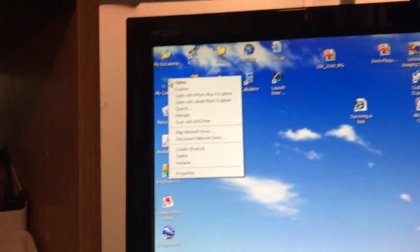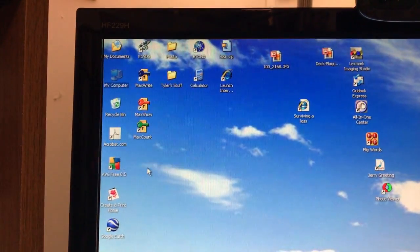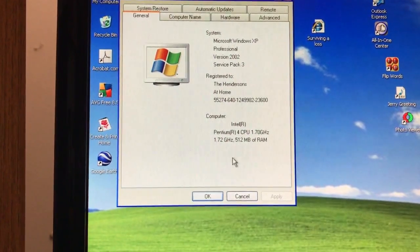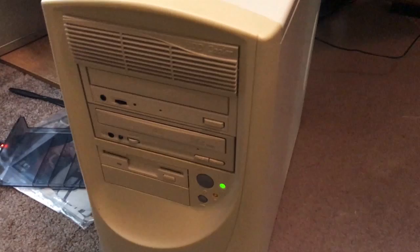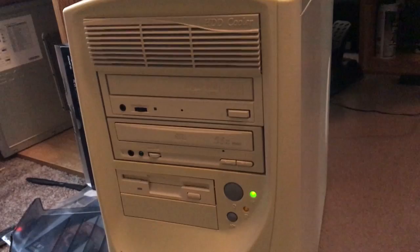Oh, I forgot. I wanted to show you guys the system properties, so let's get that fired up. All right, here we go. We've got a P4 1.7 gigahertz, 512 megs of RAM. Oh my goodness, 512. And there you go. My dad's old computer. Man, wow.